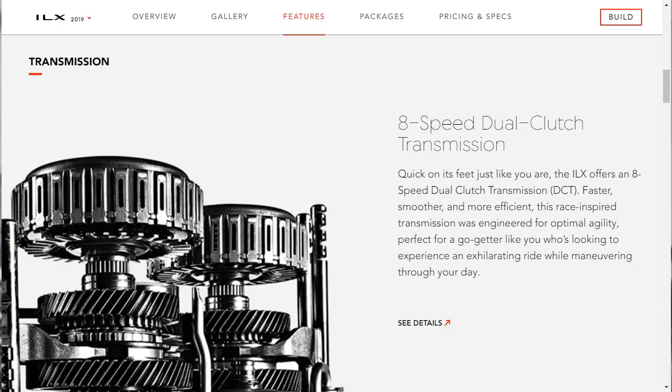The ILX offers an 8-speed dual clutch transmission, known as DCT. Faster, smoother, and more efficient. This race-inspired transmission was engineered for optimal agility, perfect for the go-getter like you who's looking to experience an exhilarating ride while maneuvering through your day. Their marketing's quite clever on this, how they're telling you how you're a go-getter and all this other stuff. Their marketing's quite clever, but it's nice.